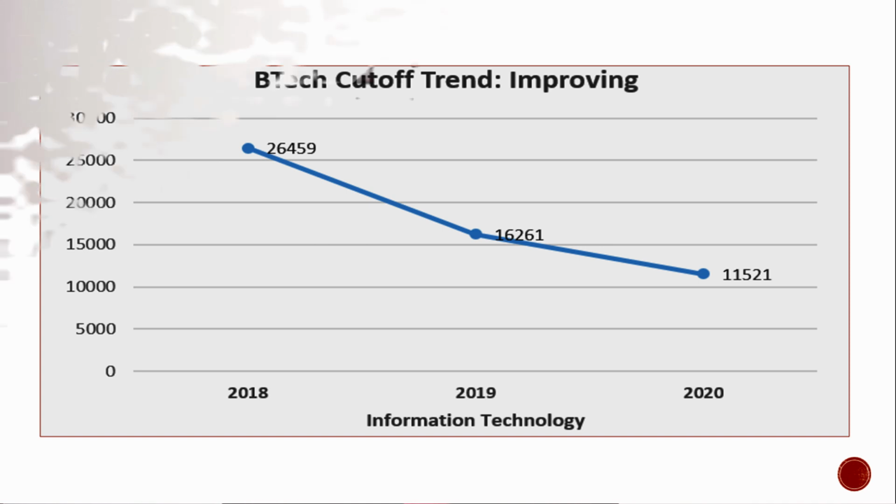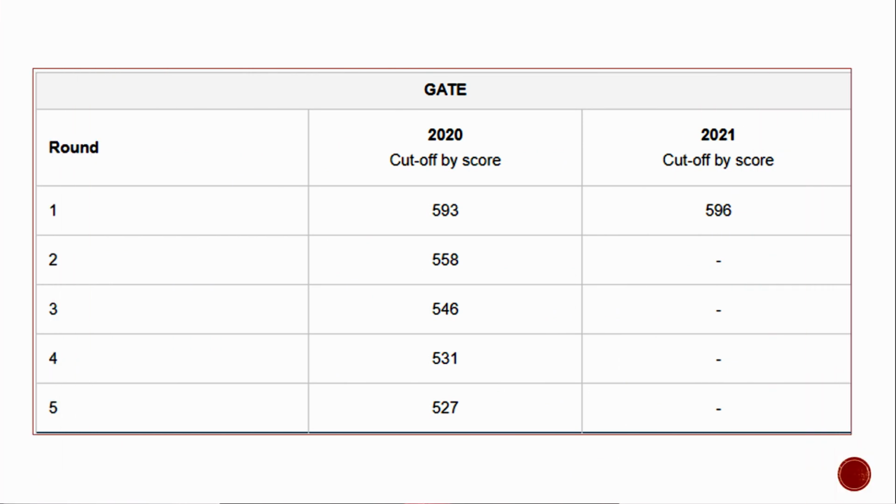And if I talk about GATE, again this happened. In the year 2020, the cutoff in round 1 was 593. In the year 2021, the cutoff by score was 596. This was about the score. In round 2, this was 558. There was no round 2 in 2021, which means that all the seats were occupied. This clearly means that the competition is increasing day by day, right?